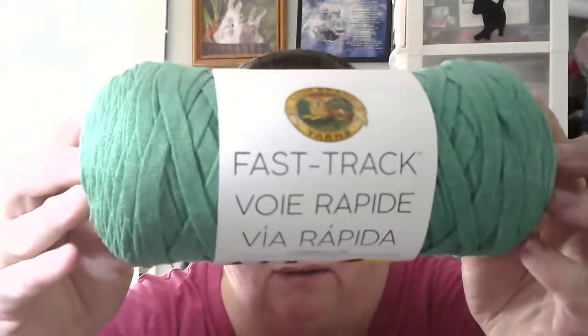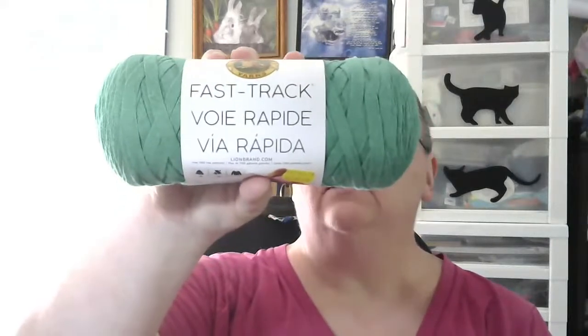It's not showing up at all of what the beauty is. It's like a vibrant, really bright green, which is too bad. So I got that. And then it's called what? It's called the colorway or the yarn? It's called a Lion brand fast track. It's very similar to fettuccine, but it's cotton. It's like I would say a t-shirt yarn.